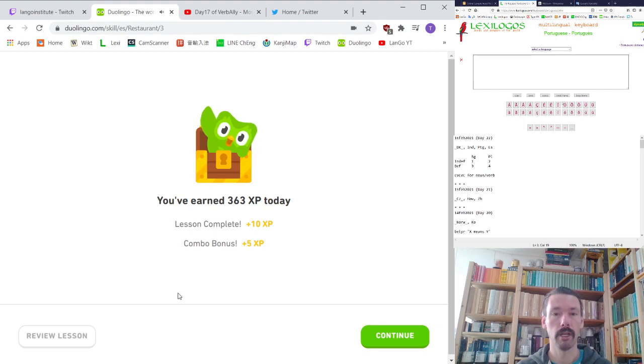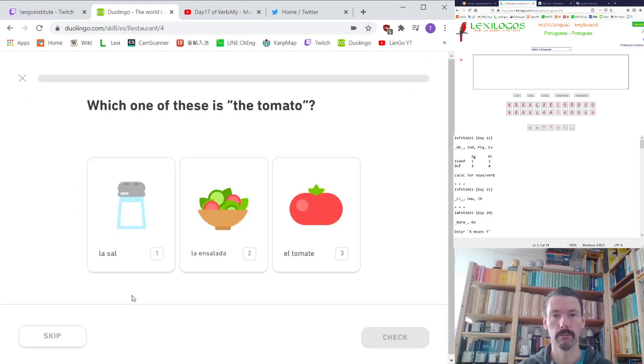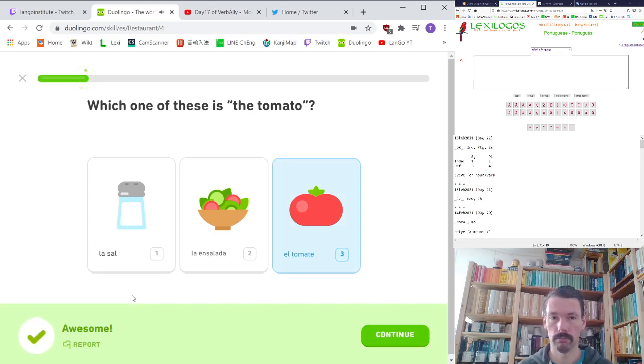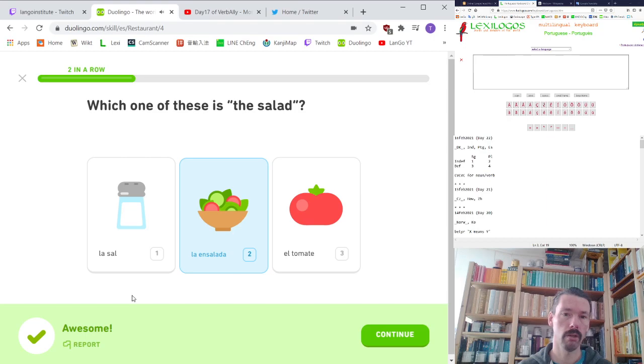It's not café, but café. Uno más. El tomate. La ensalada, which I think originally meant that it was salted. Just look at the structure of that word. That which has salt in it.